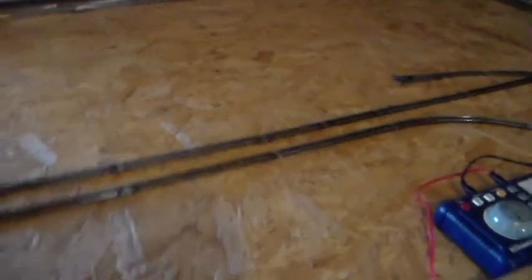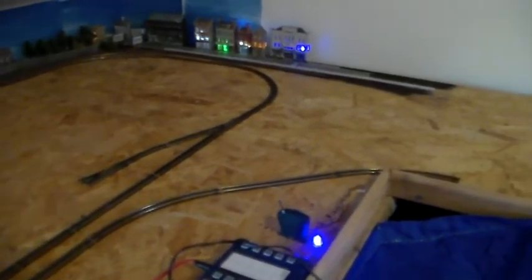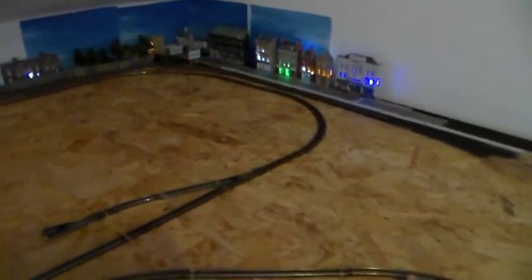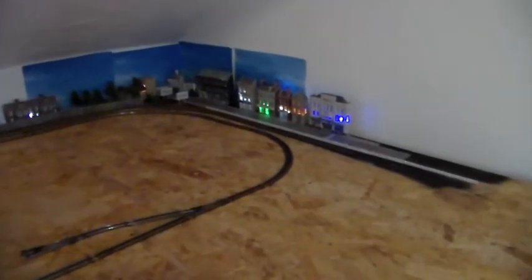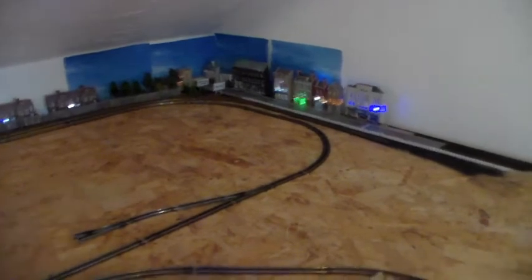And that's it. That's what I've been doing all April in the lockdown, because I'm one of those people very, very, very fortunate still to be working. So I can work from home, which means that I do work, unfortunately, quite long hours, but at least I do get to do something on the layout when time permits.